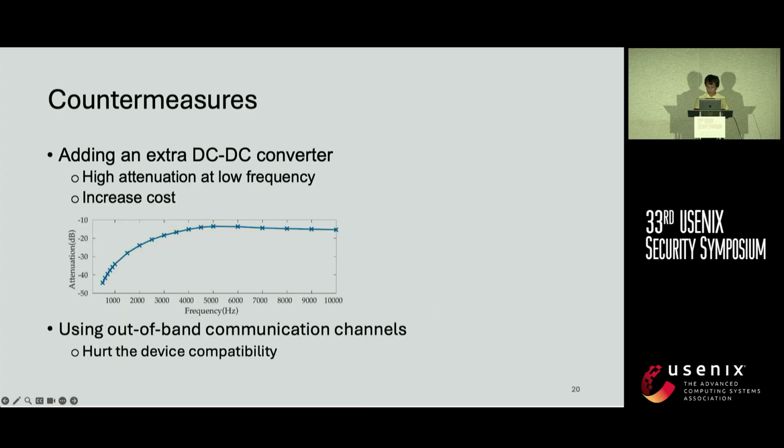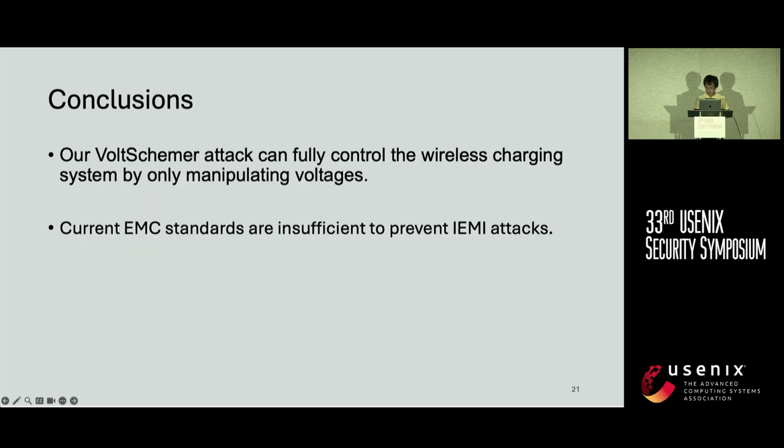We propose two potential countermeasures. First, adding an extra DC-DC converter can provide high attenuation, especially at the low frequencies, as demonstrated by our measurements. However, this solution also comes with an increased cost, which could be a concern for the manufacturers. Second, using out-of-band communication channels can make Qi communications more reliable. However, in addition to adding cost, this method may also affect device compatibility by requiring power receivers to incorporate extra communication modules.